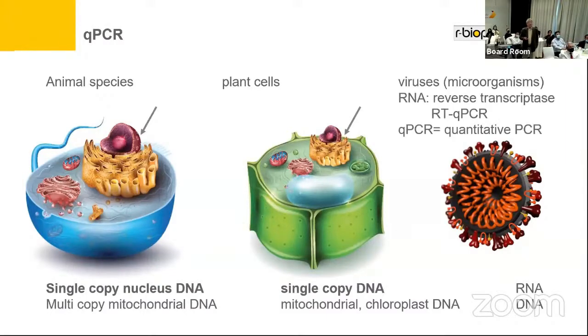Just for the abbreviations, RT-PCR stands for reverse transcription, not for real time. So if this stands on your certificate correctly, it should be RT-qPCR for quantitative PCR.